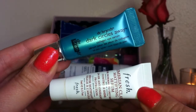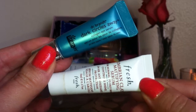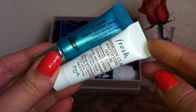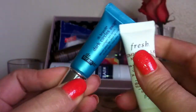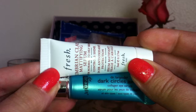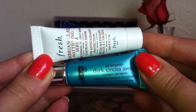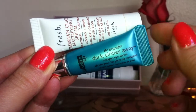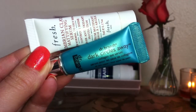So I also went through a few different serums. This one is by Dr. Brandt, Dark Circles Away, and then this one is by Fresh, and it's called Umbrian Clay Mattifying Serum. Unfortunately, there wasn't anything really in these, so I definitely went through them so fast. I think it was like 2 uses out of both, so I really can't give you an accurate review on either one of them, so I wouldn't repurchase.